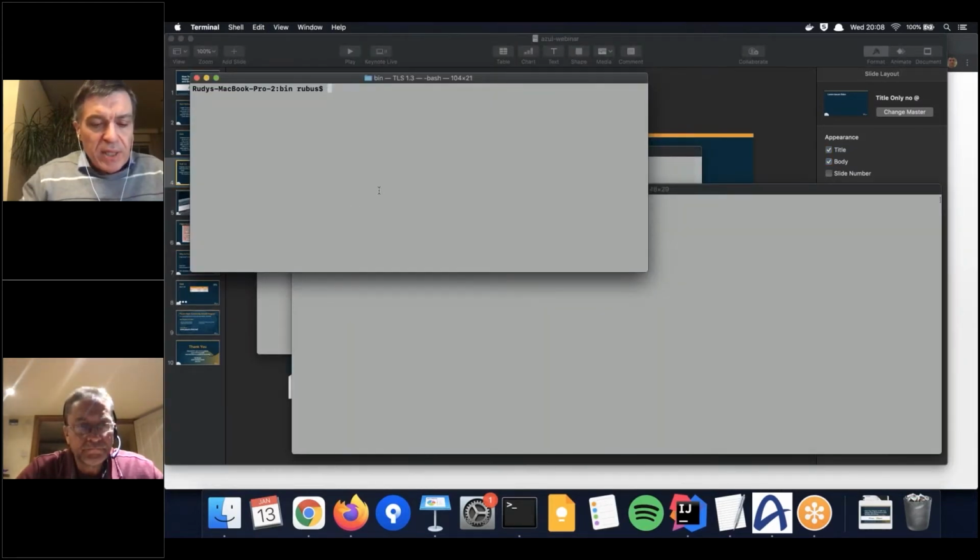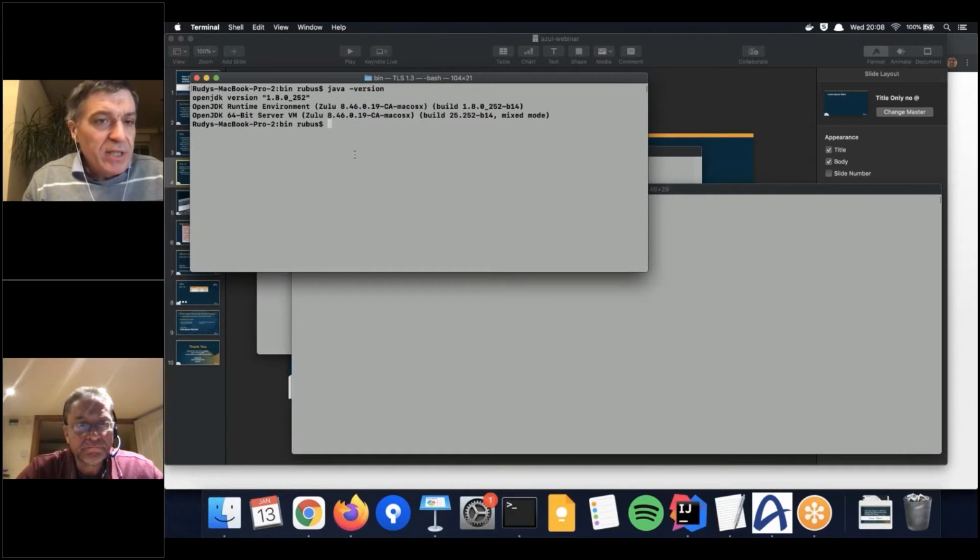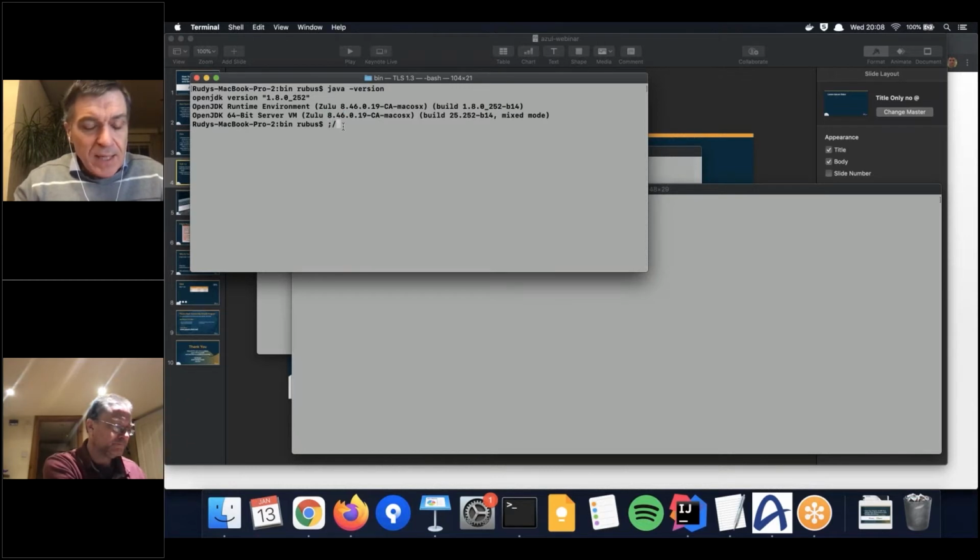So I have here an environment where I'm running a slightly older version of Zulu, because I wanted to show you that TLS 1.3 is also available in the older versions. This is based on OpenJDK 252, so it's Zulu 8.46. And I can then start up the Payara server here. I have here a standard domain.